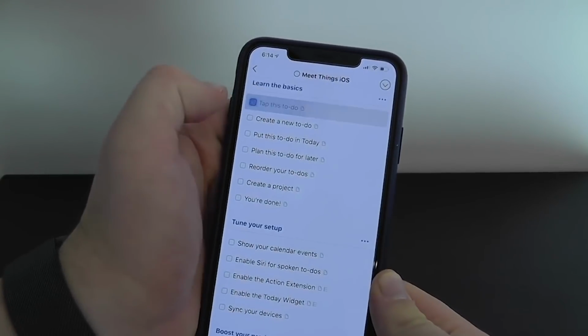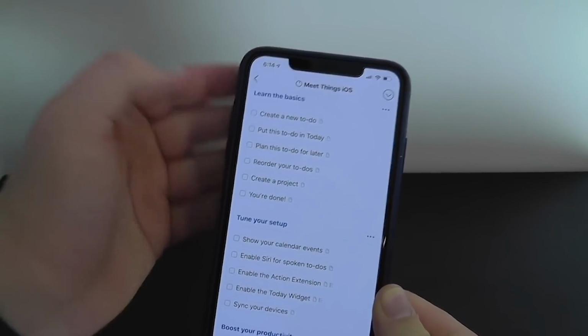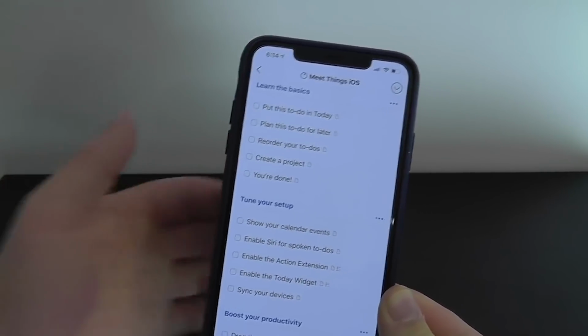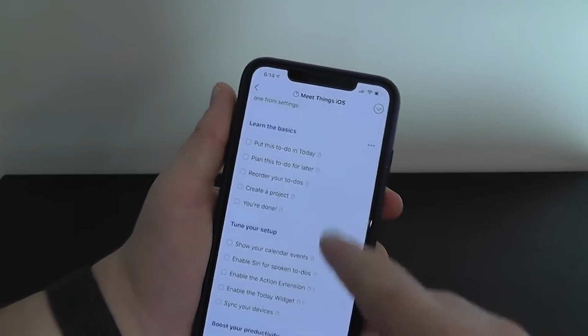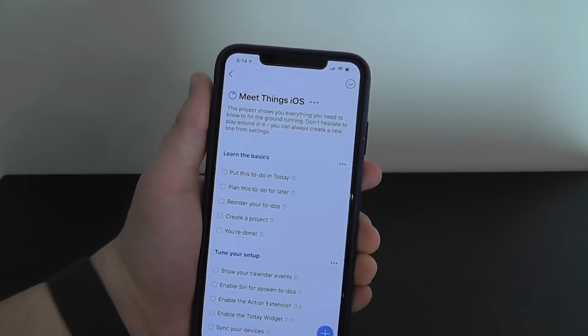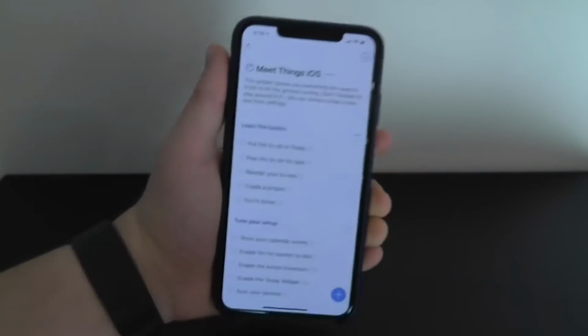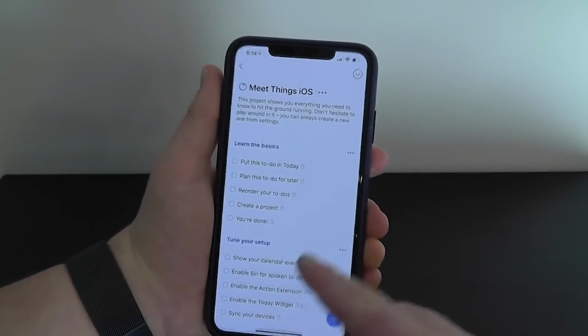They, of course, all have their own little checkbox, and it is just so satisfying to check that off, see it disappear, and scroll through. It's very easy to add new things to your checklist. You can see how far complete you are right up here. It is a great way to manage tasks.